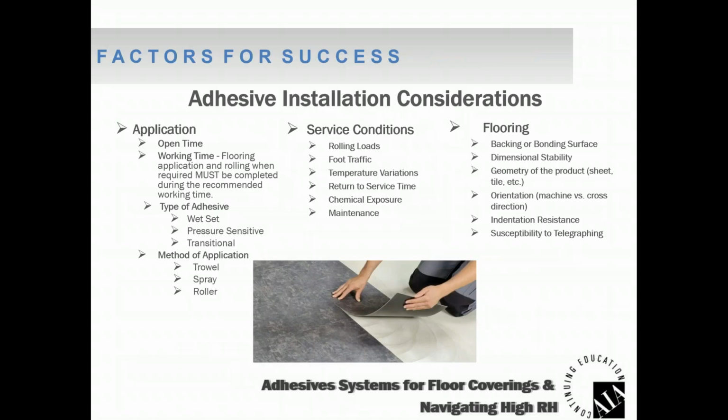I want to review just quickly here, not to spend a whole lot of time on this, some of the adhesive installation considerations, just so we have an understanding of the different terms used during application and some of the service conditions and things about the floor covering itself, so that we have a true understanding.